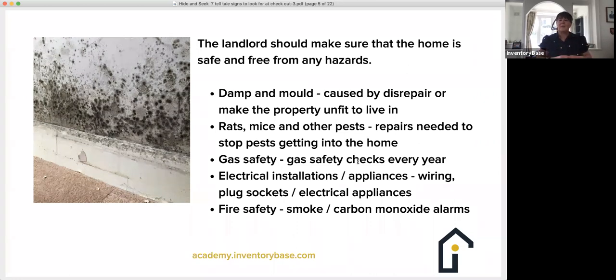They're not airing the property, or they're drying the clothes in the property on clothes horses. We see that a lot. But that doesn't always mean that it's down to the tenant. Sometimes you find damp and mold because maybe the damp course isn't effective, or there are external factors that are out of the remit of the tenant because it's part and parcel of the fabric of the building.